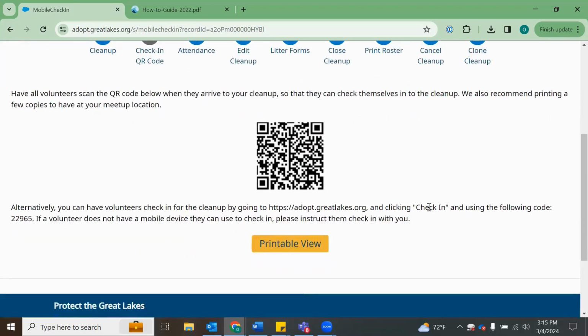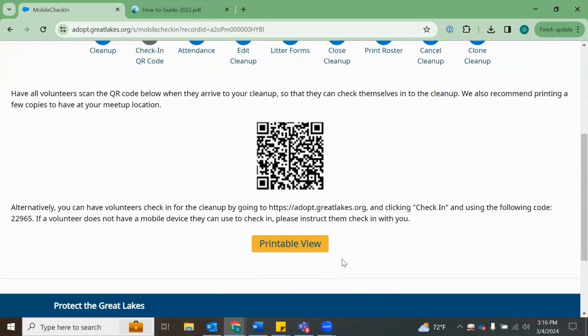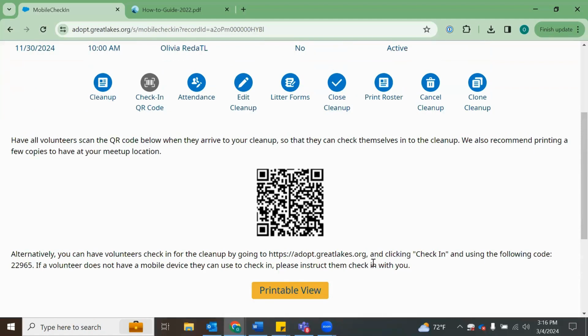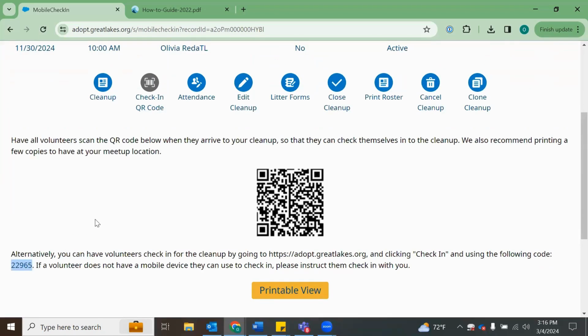So if you plan to allow folks to use their mobile device to do those actions, you'll want to make sure you have this QR code handy, and you can print copies of this QR code as well using the printable view yellow button on this screen. You can also allow folks to access those functions on their mobile device by using the numeric code available on this page as well. If you scroll down below the QR code, you'll see a 5-digit numeric code that can be used by volunteers to access the digital page where they can sign in or check in to the cleanup, register, or collect litter data.